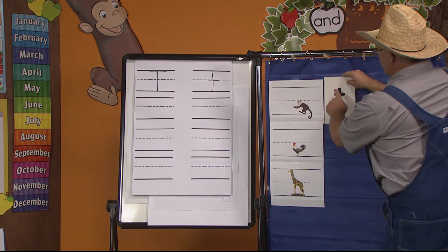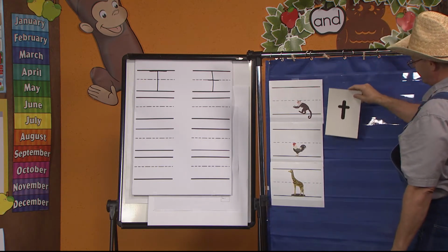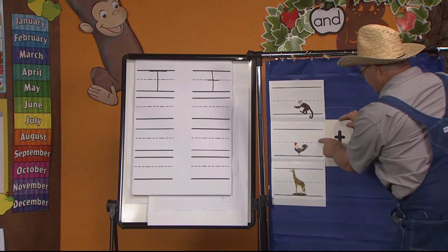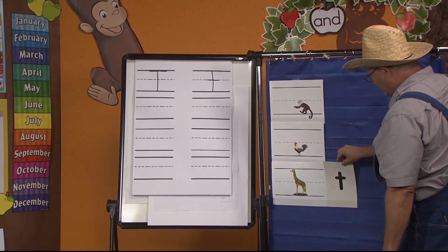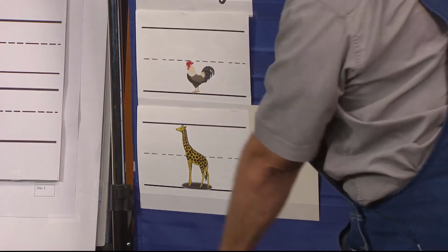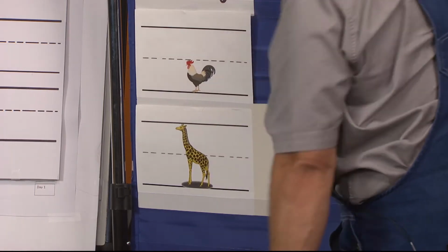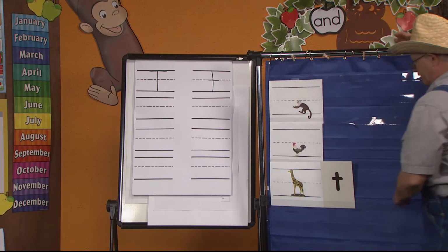No way, because the T, remember, starts at the top, and the monkey letter does not. Is it a chicken letter? No, because it didn't start in the middle. So it must mean that it's going to be a giraffe letter. Why? Because it started at the top, and then it ended at the bottom. So T is a giraffe letter.